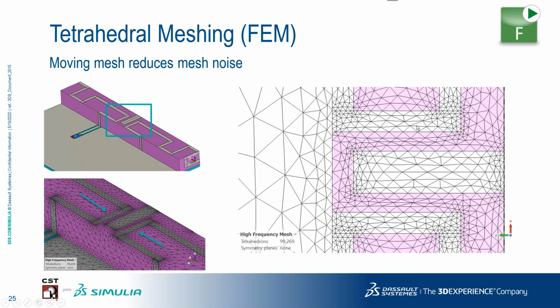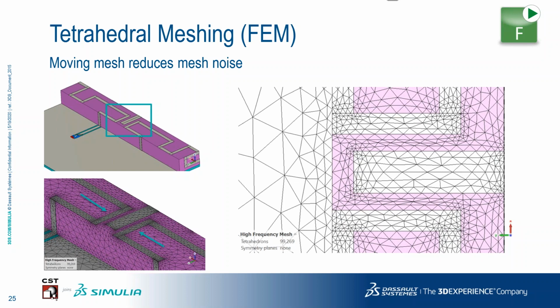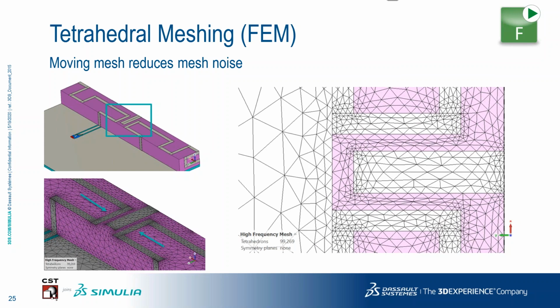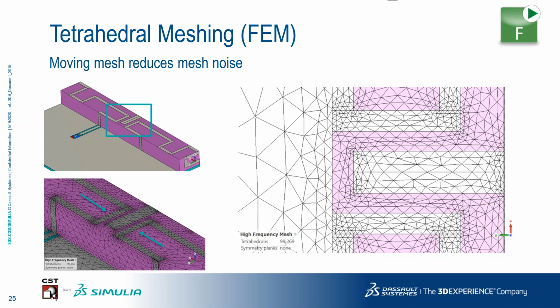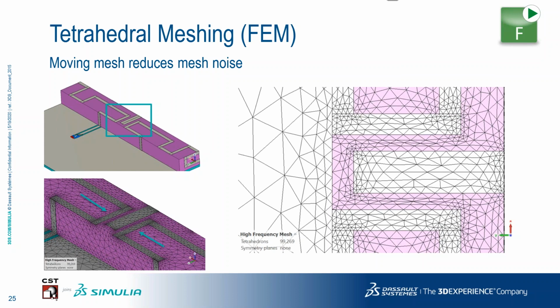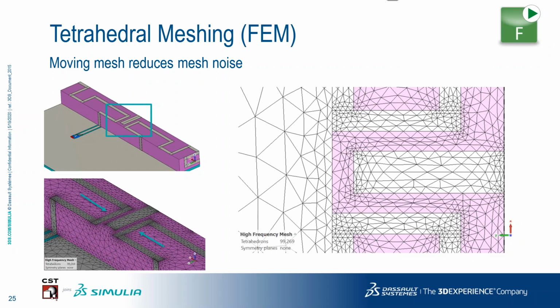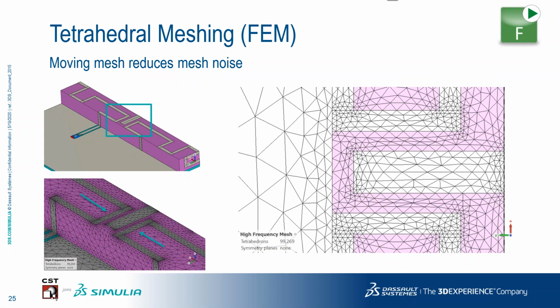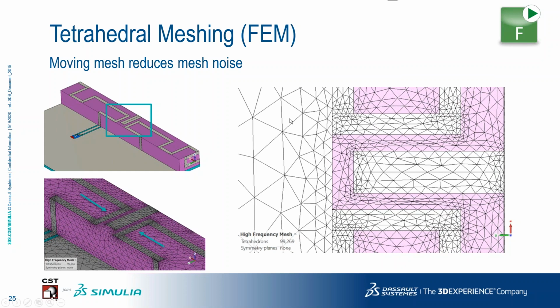However, we do not remesh every step. We do not perform the meshing again. What we are doing here is compressing the mesh in order to keep the same number of mesh cells. What's the objective of doing this? The objective is to remove what we call the mesh noise. Because if you change the mesh after a geometrical change, you can add some mesh noise to the simulation. It's a numerical noise. However, when you perform the simulation while keeping the same mesh, you can get rid of this mesh noise, and you can get to your results a lot faster, especially if you are doing an optimization or a parameter sweep of your device.